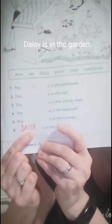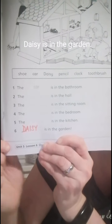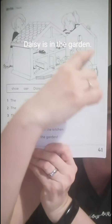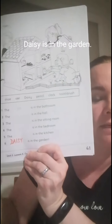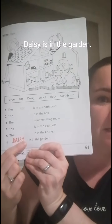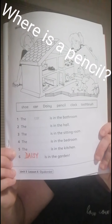Okay, can you now tell me, where is Daisy? Write it down into your books. Where is Daisy? Yes, okay. Daisy is in the garden. Very well, she is sitting in the garden. Daisy is in the garden. Can you repeat that? Yes, Daisy is in the garden. Very well.